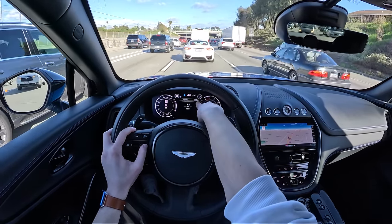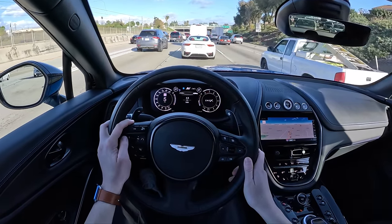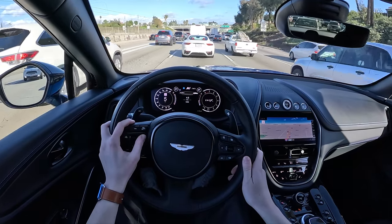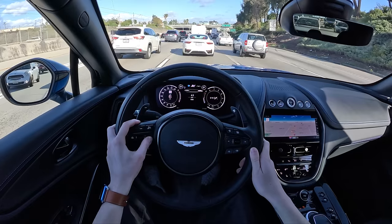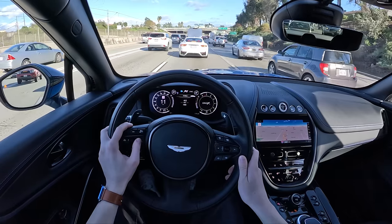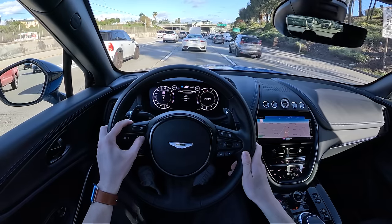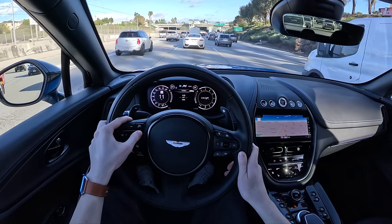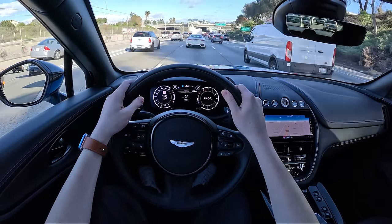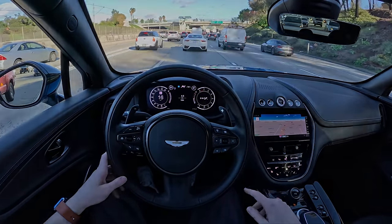Oh, it's a DB5! Check that out! Oh, that is just the coolest thing. So you can decide how... Although the buttons don't actually... Oh, okay, I see. You have to do a little bit of a harder press. So you can choose how much distance you want, how much distance your DB5 should have from the DB5 in front of you. Oh, that is just so cool. I love little touches like that in cars.